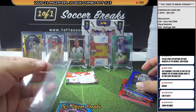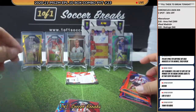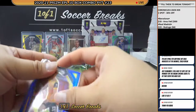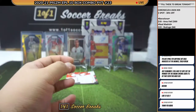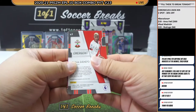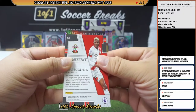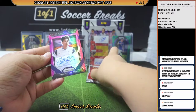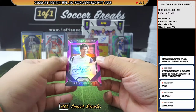Could be a Kai Havertz. That would be like the best, right? Kai Havertz purple auto. If I'm gonna pull a Kai Havertz purple auto, Travis is gonna go jumping off his seat. All right, purple autograph going to Tottenham Hotspurs. That's slightly better, maybe. Who could it be? And this is going to, wow, would this be our second one? I remember pulling him again last break, did I not?